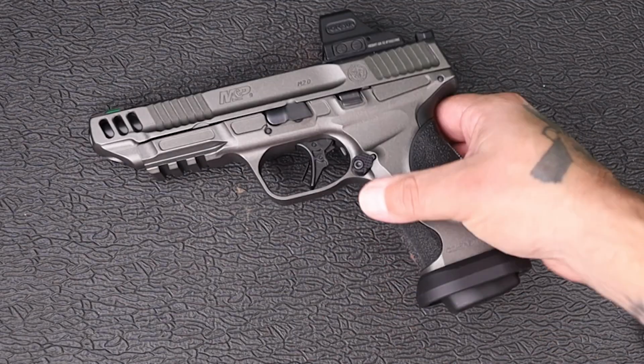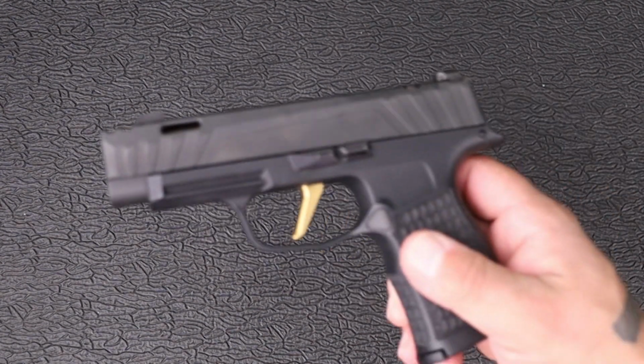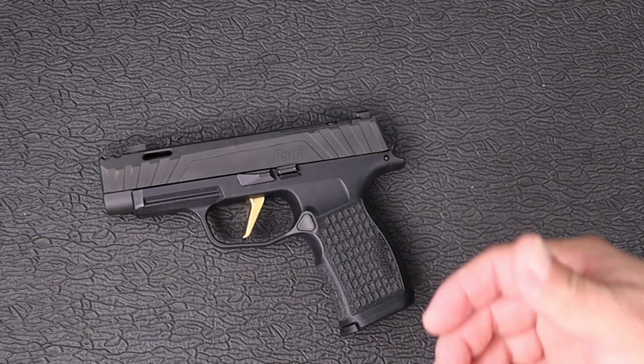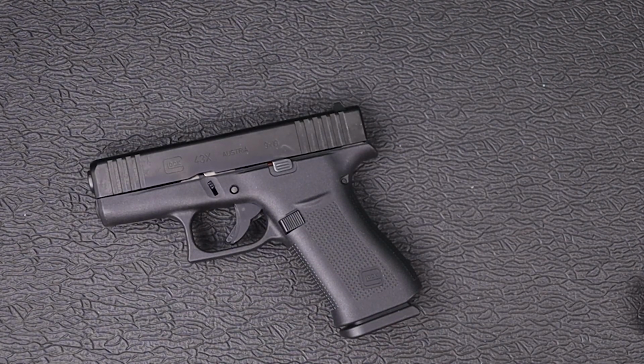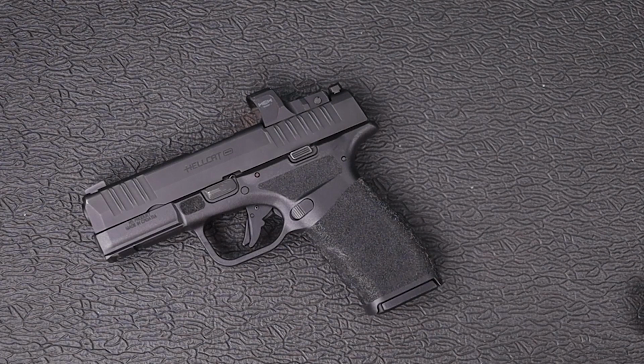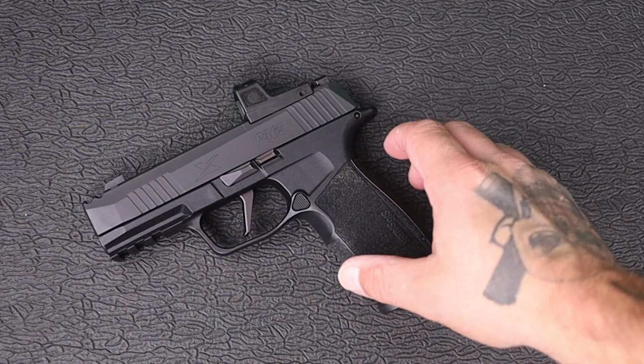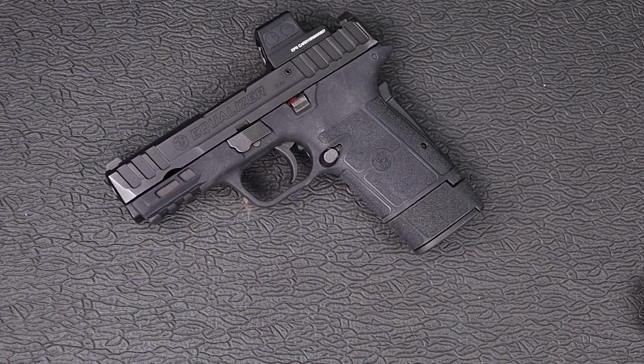Now, if you happen to guess, oh, sorry, wrong video. That one's coming up though. Now, if you guessed the Spectre Comp, fantastic gun, but you're wrong. If you guessed the Glock 43, you're definitely wrong. If you guessed the CR920, you're wrong. If you guessed the Hellcat Pro, you're still wrong. Maybe you guessed the X Macro. God, great gun, but you're wrong. The gun I'm referring to, the Smith & Wesson Equalizer.